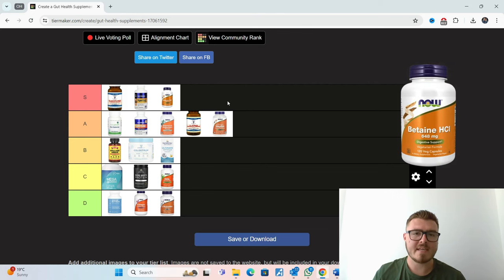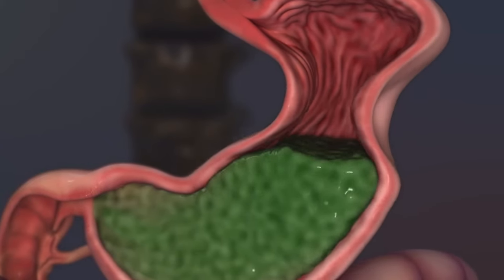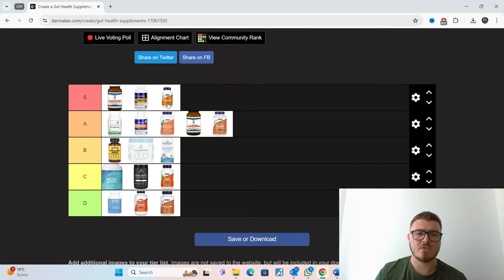This supplement is basically a physiological preparation of stomach acid. So this is the closest acid that you can take that is exactly the same as the acid that you produce in your own stomach. The reason that Betaine HCL deserves its place in S tier, and I'm not even questioning it, I'm not even thinking about putting it anywhere else, it goes in S tier for these reasons.